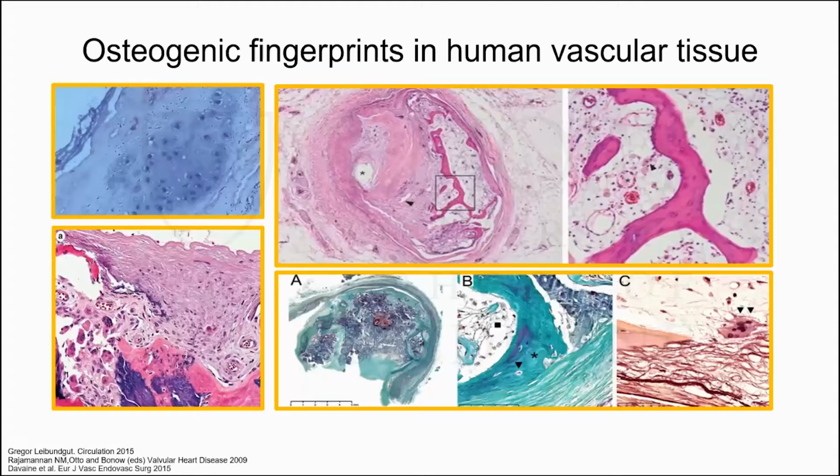So it's worth mentioning that vascular calcification, or osteogenesis of the vasculature, is one of the most common metaplasias in the human body. But you don't always see evidence of osteogenesis in vascular calcification.